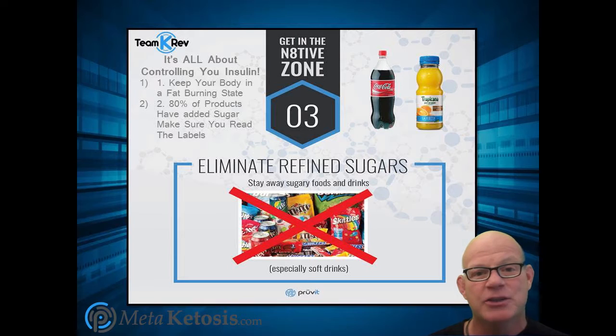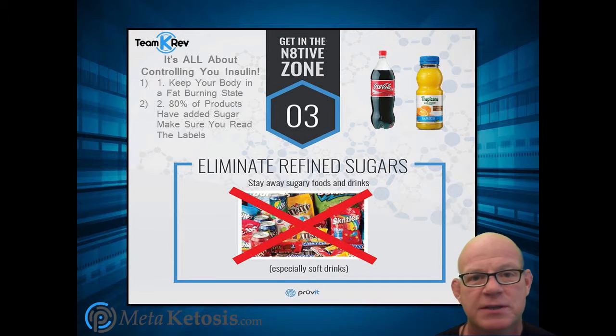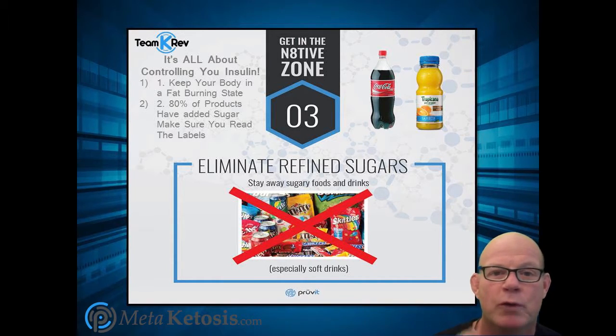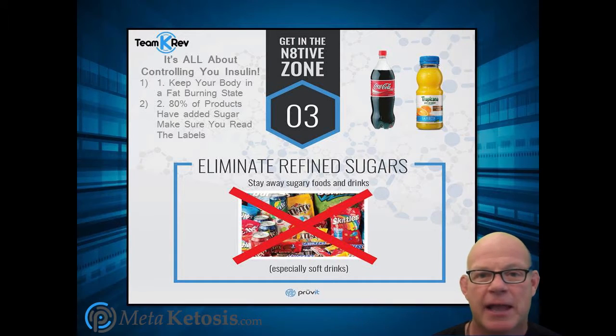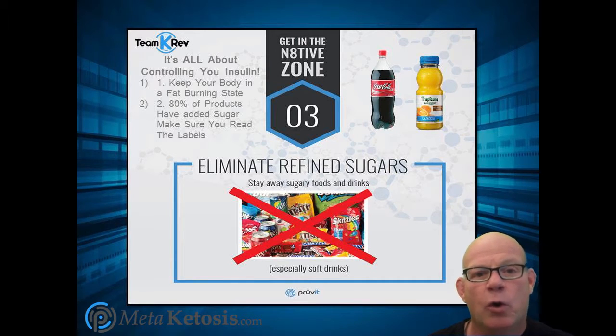Can you believe that? And it's a 16-ounce serving. That's a lot of sugar. It's a lot more than you need in any particular day. It's going to throw you right out of ketosis. If you're in ketosis, it's going to throw you right into fat storing mode and a lot of other things that go along with that. But we've got the orange juice sitting right next to it, right? Well, it only has 28 grams of sugar.